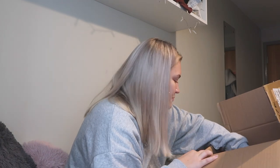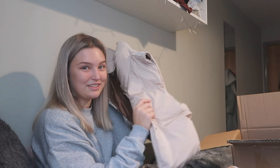Just gorgeous. I cannot wait to start wearing these items and styling them properly. That's what I'm super, super excited for. But yeah, so two more clothing items and then I'm gonna get into the homeware bits.